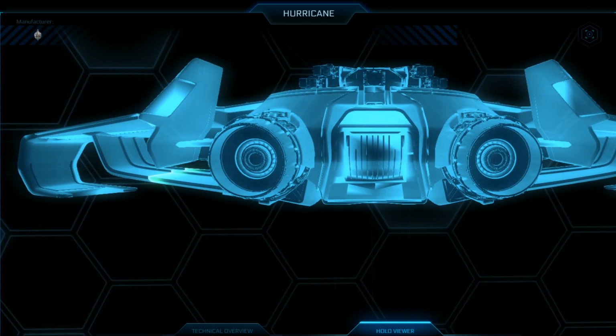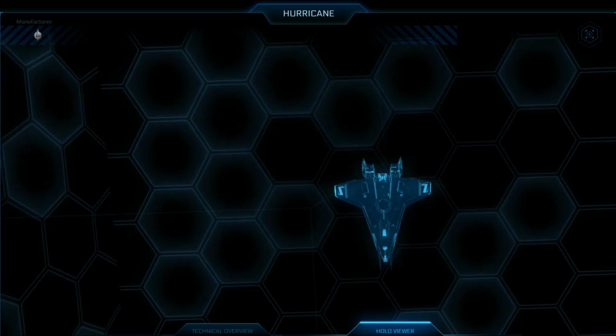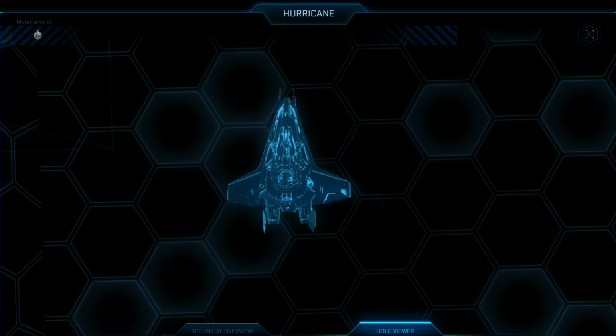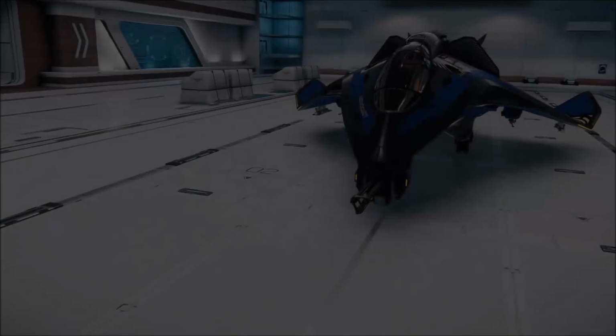From a functionality standpoint, having the ability to deliver a wicked payload in a short amount of time and not being tied to, I'm assuming this is going to be a relatively fast ship. It's not going to be tied to being like a lurky bomber or a heavy-end bomber or anything of that nature. I think it's really attractive in that feature alone.